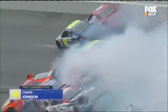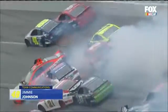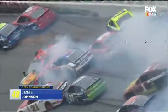Here's Jimmy Johnson. I mean, come on, Kurt. How far are you going to push me? Yeah, car's destroyed. I mean, he just drove through me down the left front straightaway.